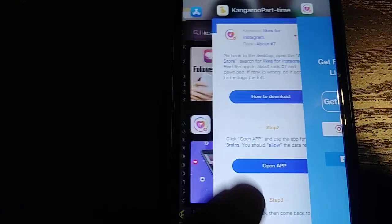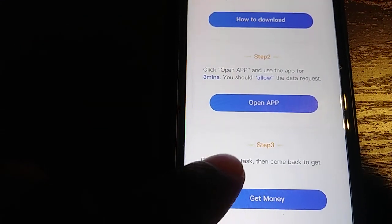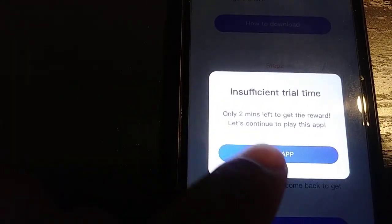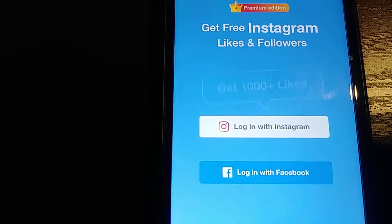So a quick way to tell is you can go to step 3, complete the task, get my money, and it will tell you to wait 3 minutes still. See right there, insufficient time. So you gotta wait for the timer to go down. So I'm gonna wait for that, and then I'm gonna come back.